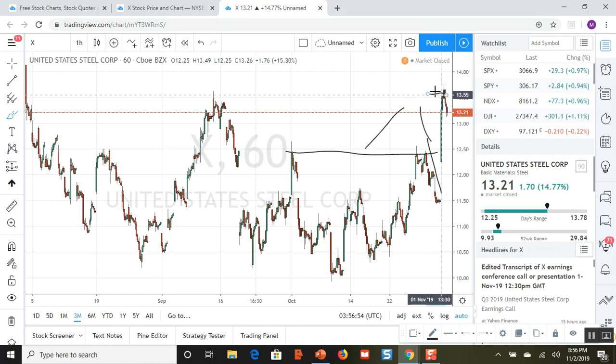But if it goes back down and then it bounces up and it does not break below $12.50, and even better, if it breaks above the current resistance, then that's a pretty darn good sign that the tide is changing, and you can use this $12.50 as a good level of support to sell to open some put options if you are an option seller.